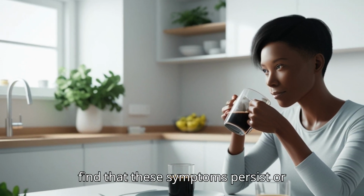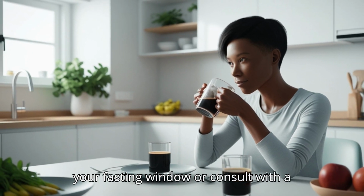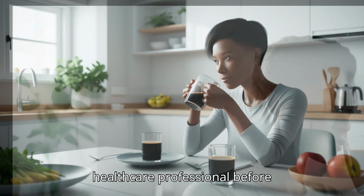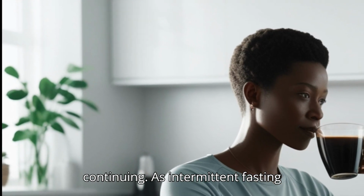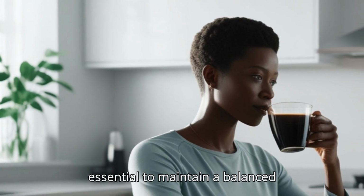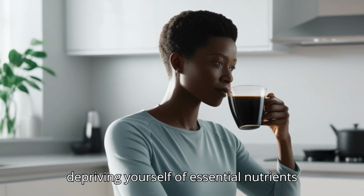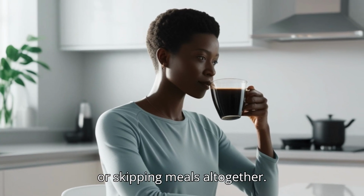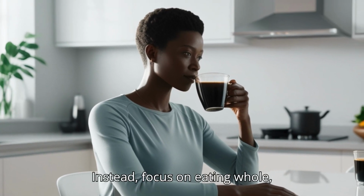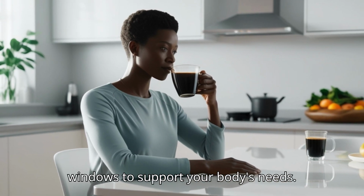If you find that these symptoms persist or worsen, it may be necessary to shorten your fasting window or consult with a healthcare professional before continuing. As intermittent fasting becomes part of your routine, it's essential to maintain a balanced approach. Fasting doesn't mean depriving yourself of essential nutrients or skipping meals altogether. Instead, focus on eating whole, nutrient-rich foods during your eating windows to support your body's needs.